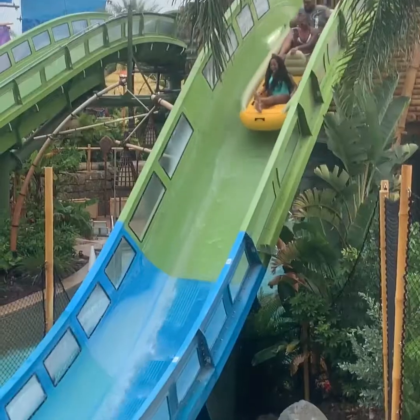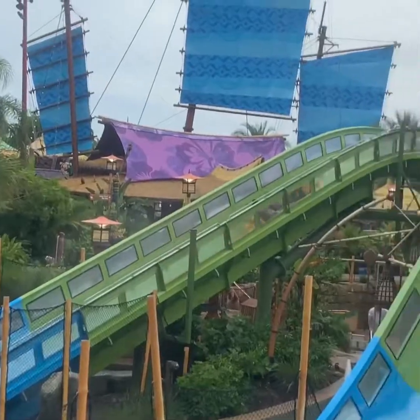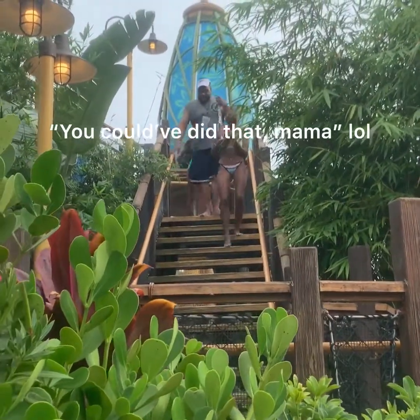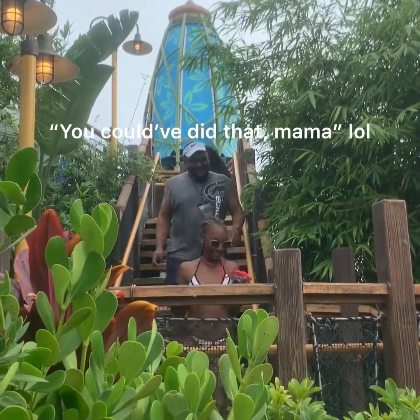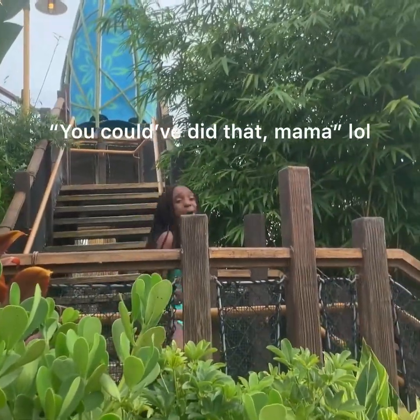The aqua coaster, it is very fun. As you can see, I was not on it the first time. I was scared, but I did ride this the next time with my family, and I'm so glad I did. It was so much fun. You could have done that, Mom.